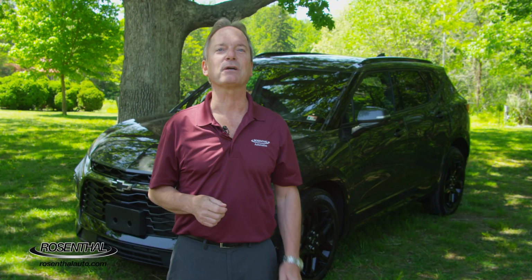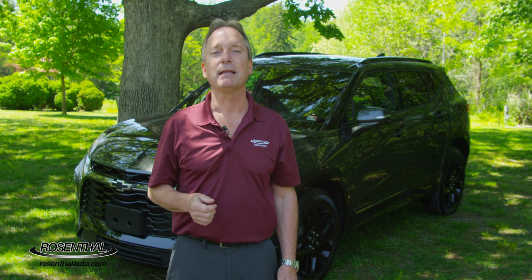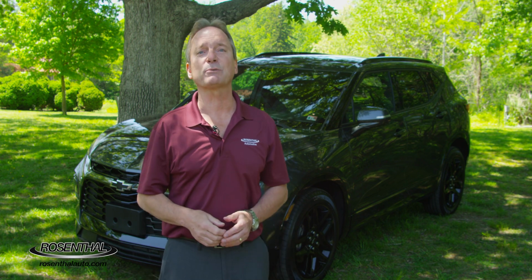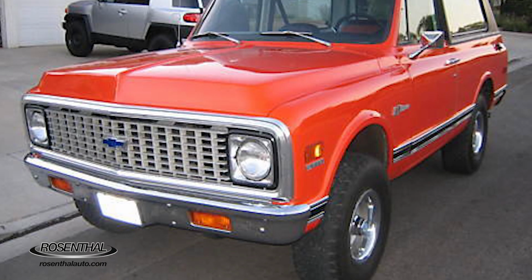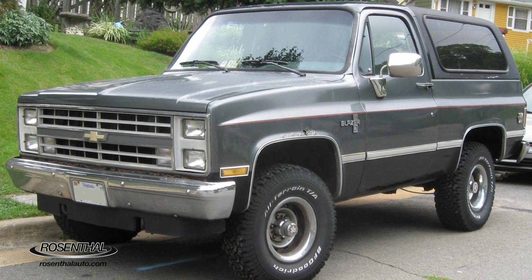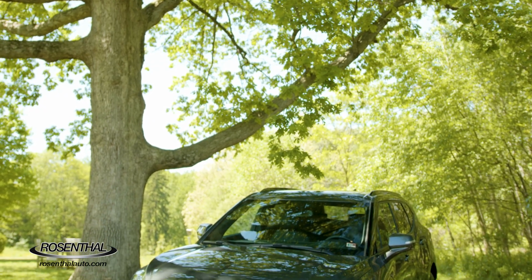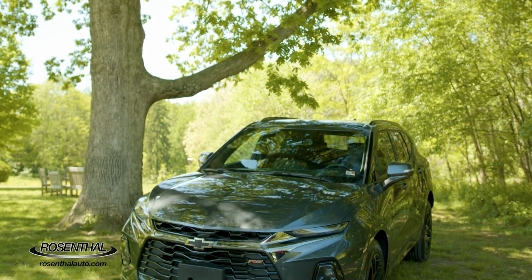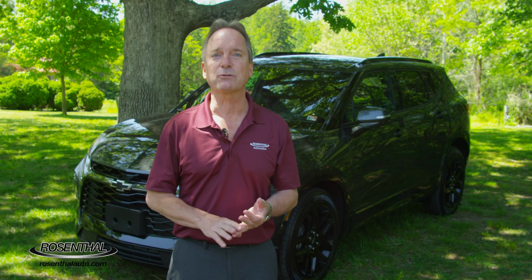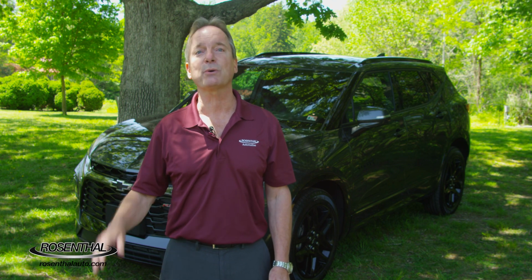It joined the Chevy family lineup once again last year as the 2019 model, after it had been absent for over 10 years. Now, of course, everybody knows the Blazer was introduced in 1969 and started out like a truck-like sedan, and it has evolved in so many ways over the years, where now it's a sculptured two-row mid-size SUV. And this new Blazer is sandwiched between the Equinox and the Traverse, and it comes in a variety of trim levels and engine choices.